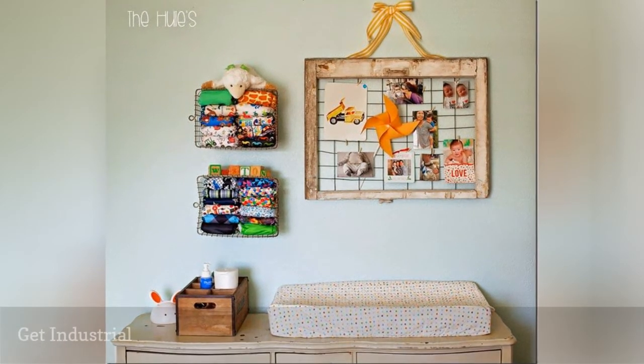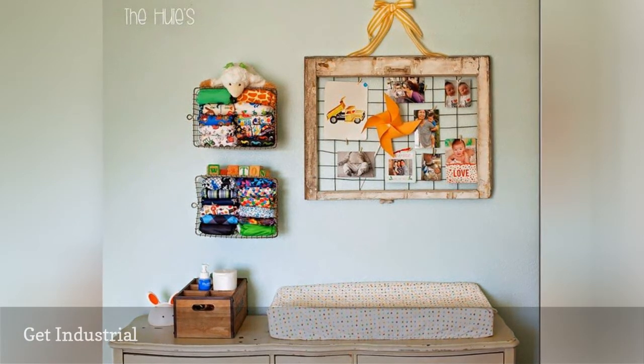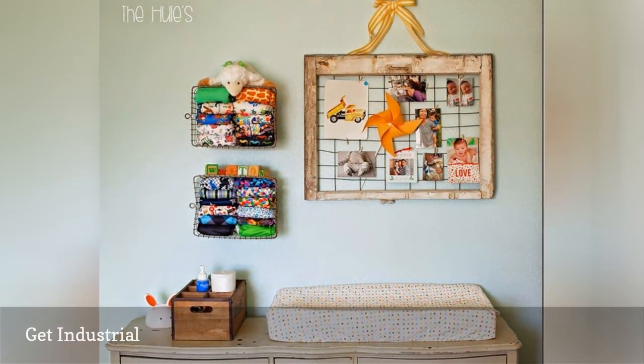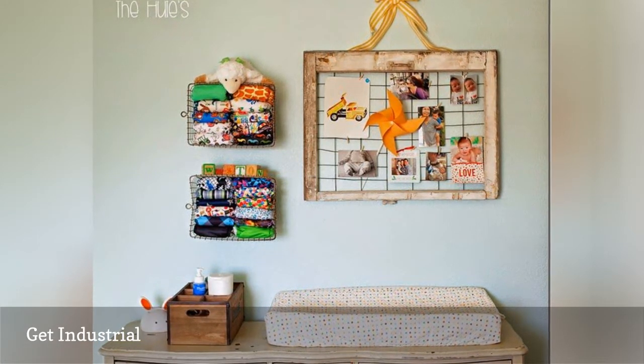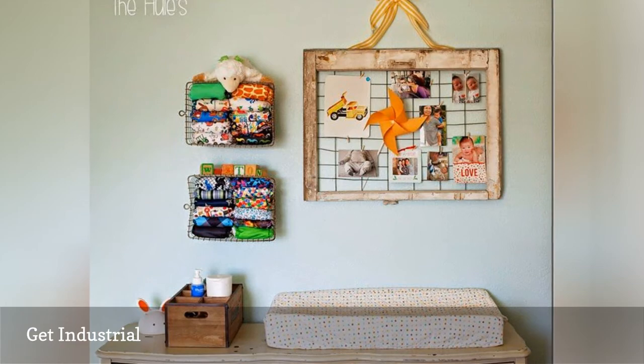Wall-mounted baskets make excellent storage for diapers, onesies, and other changing table essentials. These vintage wire hampers add the perfect touch of industrial chic to this charming boy's room featured on Hanging with the Hueys.